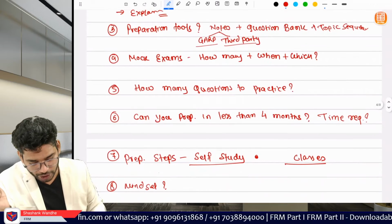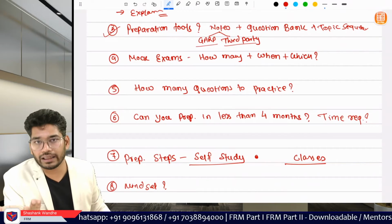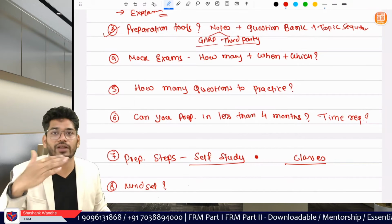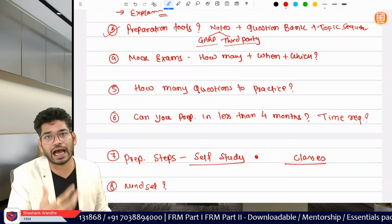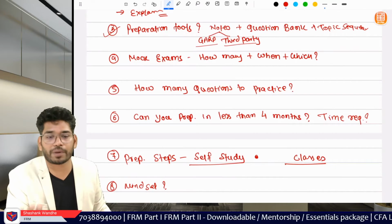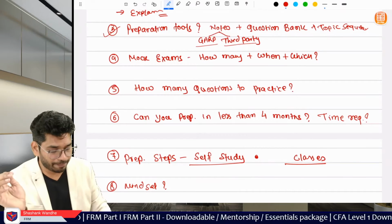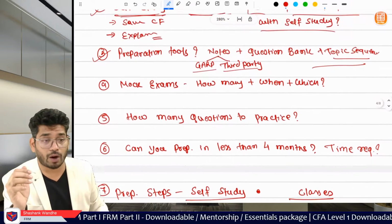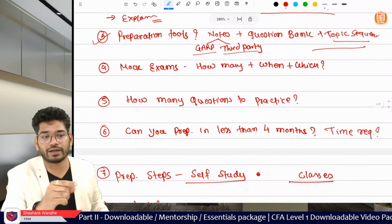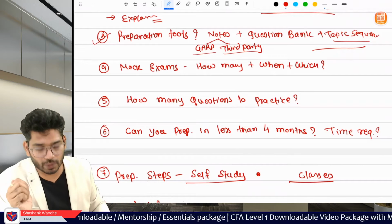Next is the preparation tools. Now here I can't talk about any third party preparation tools, because we have a conflict of interest, as I also provide question bank, study notes and everything. We have our own question bank and study notes, and if you don't know, we are a GAP approved preparation provider, so you can use our study notes, question bank and topic sequence. Topic sequence is the sequence of topics which you should use for your preparation. Most important, we will cover this in the later part of the same video, at the end of this video, the topic sequence.